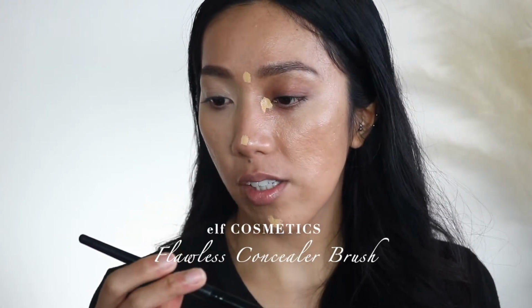Also, the brush that I'm using is from e.l.f. as well. This is the Flawless Concealer Brush. I recently found this from Uncle Bill's, which is like a wholesale store that sells really affordable stuff. And this was only $3. If you were to go to Kmart, they were selling the exact same brush for about 14 bucks.